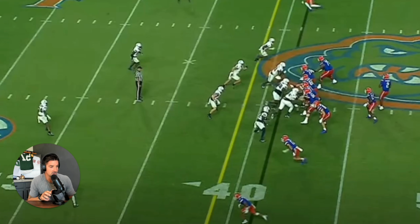We're going to watch a few of DJ Lagway's best throws from his first start against Samford. I know it's Samford, an FCS opponent. There's going to be a lot of non-Florida fans saying, who cares what he did against Samford? But I think some of these throws are pretty damn impressive regardless of who you are playing against. And it's his first start, right? His first start, true freshman. So I think there's a lot of positive takeaways.